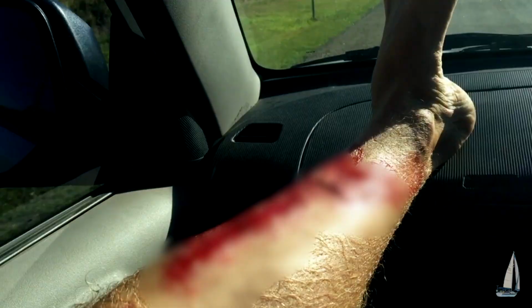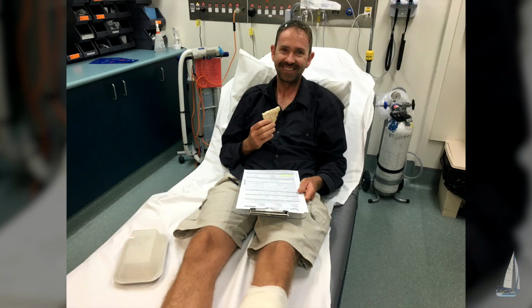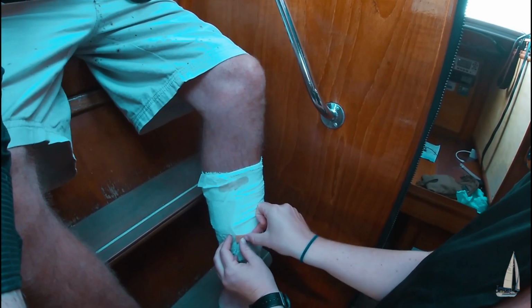Join us again next time as we rush to hospital with a last minute injury and head over to the Percy Islands and on to Great Keppel.